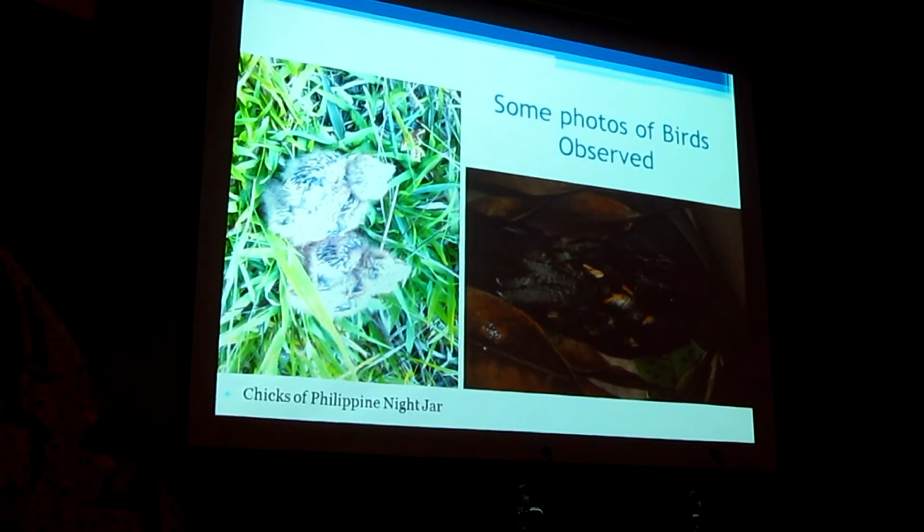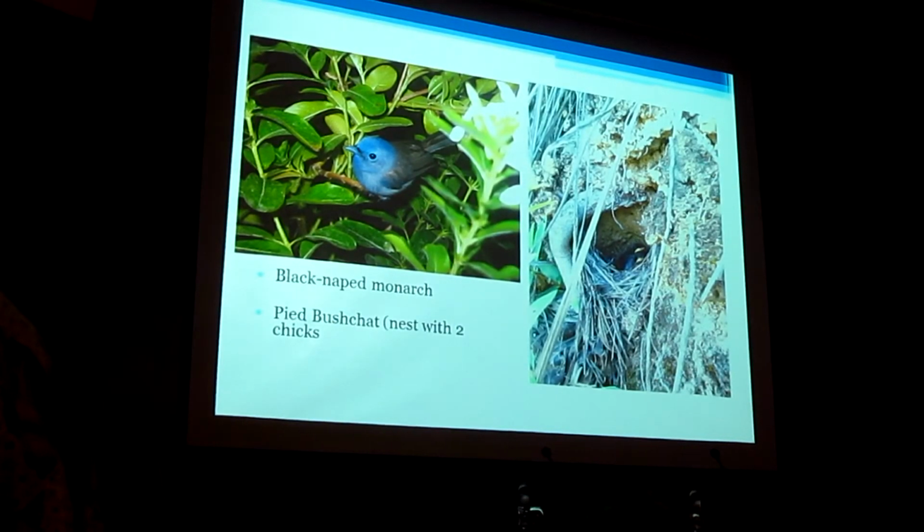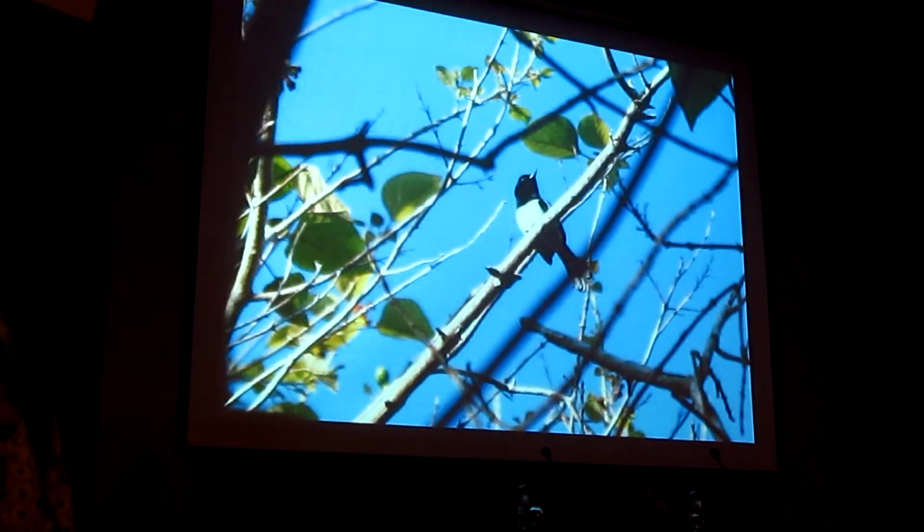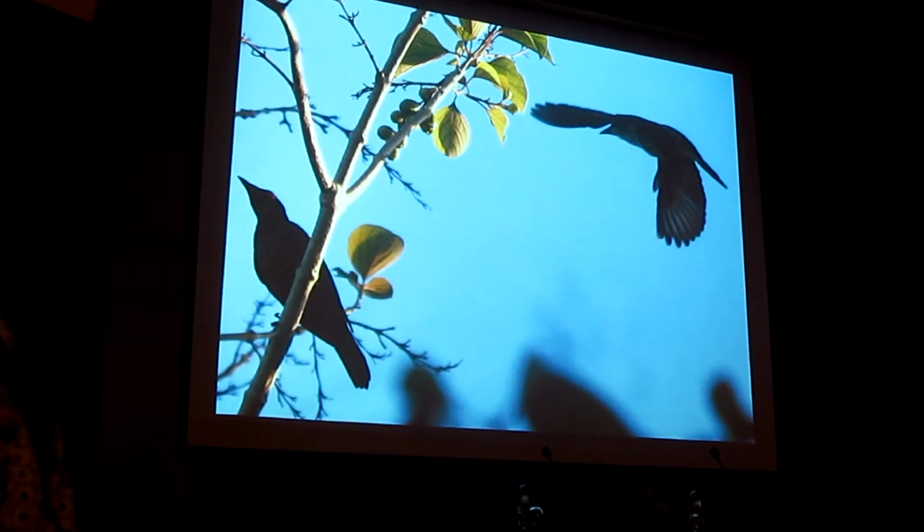We were able to observe a Philippine nightjar. We tried to observe in one barangay, and we were able to flush the mother and see this bird. We also saw a black-naped monarch, and we observed the nest of a piebald with 2 chicks. And we have the black-naped oriole, which is very common in the place. And we have the oriental magpie-robin, and this is the most common one.